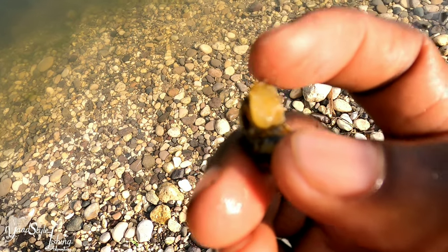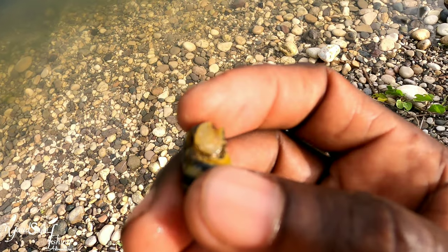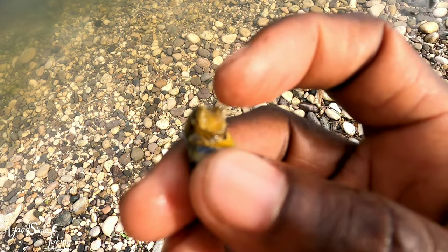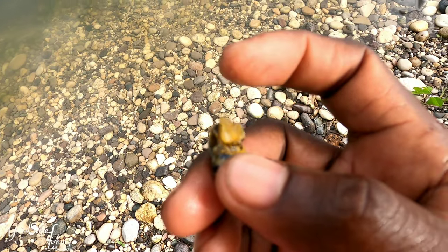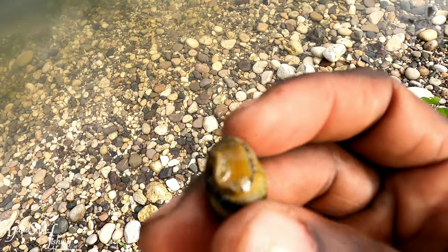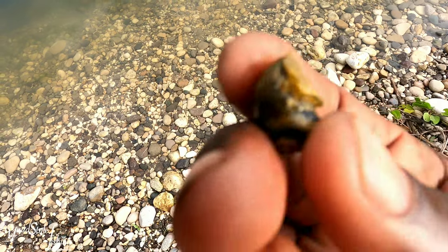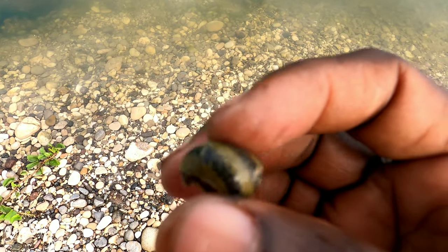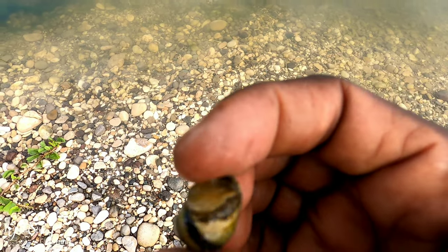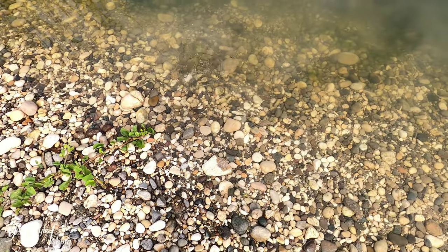The busu over here, they have another shell area right over here. So when they go down inside the shell, it actually locks up the top of the shell like a door. But this one doesn't have that, so this is not a busu. I don't know what it is, but it is a river snail. So for all those who know busu, this is something similar to it. Straight back in the river.